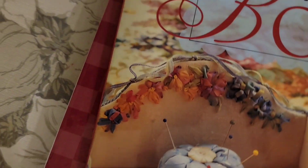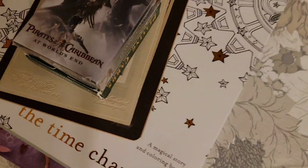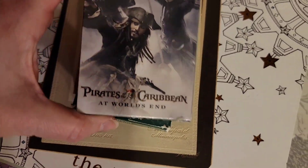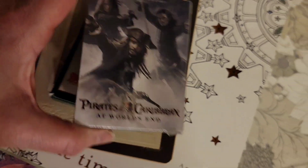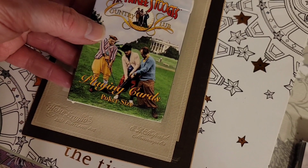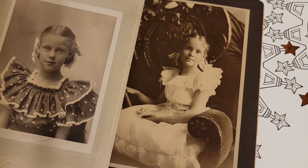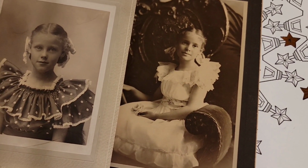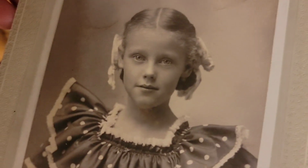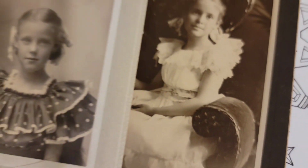Let's go ahead and take a quick look at the 8 items that sold. I had playing cards, Pirates of the Caribbean, and the Three Stooges. I had a couple of pictures. Two young girls, not the same girl. I almost thought they were, but this one has very light colored eyes, and she definitely has darker colored eyes. Maybe cousins.